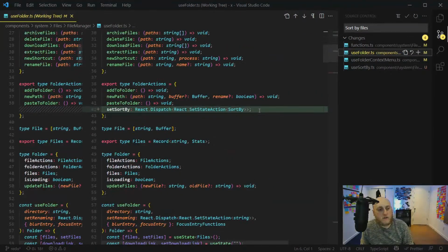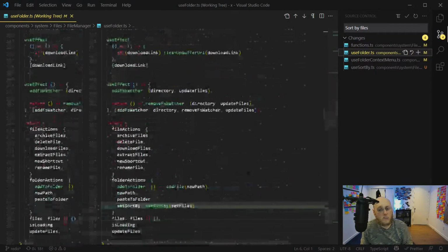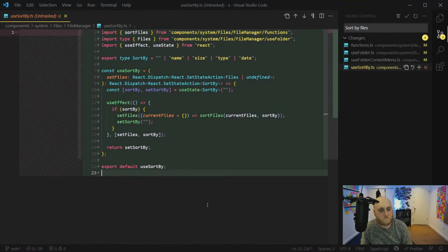Here in use folder, I think is where it gets used. Ah, yes, the hook. Well, I don't want to jump ahead. Let's look at the hook before we look at that. So here's this hook called use sort by. It updates the files. It keeps track of the sort order.